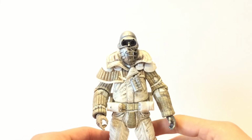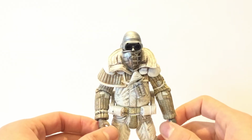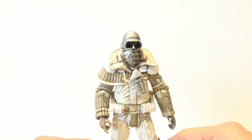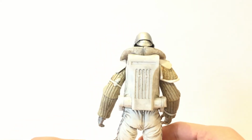Okay, and here we have the Commando opened up and out of packaging. Whilst he is a really cool looking figure and I like him, he is a little bit weird, especially some of his articulation, and we'll go through and break that down. Hopefully you guys can get a good look at the front. Lots of nice detail. He looks very accurate to how he did in the film and also in the AVP games.